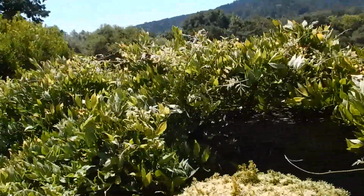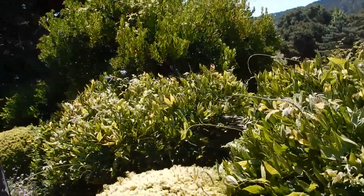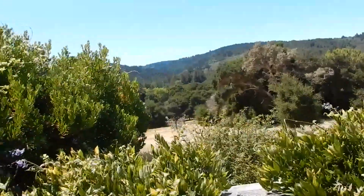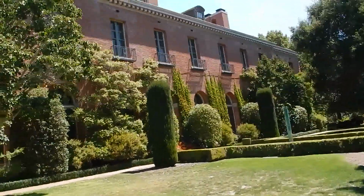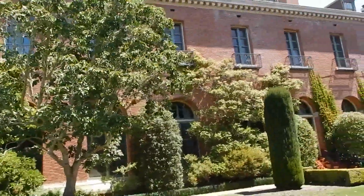We have wonderful wisteria. We still have a little bit of wisteria blooming here. It's surprising. This is way past the season for wisteria. We have lantana growing here. A lot of wisteria growing on the building, on the house. And again, water views from each of these windows, original.